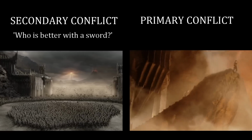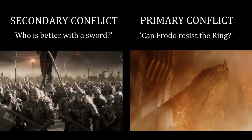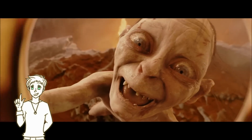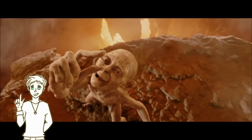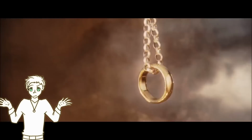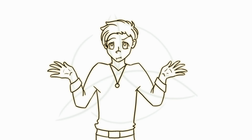The secondary conflict is being fought at the Black Gate, but the tension of the final battle comes almost entirely from the primary conflict at Mount Doom, where the reader is questioning whether Frodo is strong enough to resist the One Ring after all this time. The answer to this question is integral to the themes of the story and Frodo's character arc, and it's the primary conflict at Mount Doom that ultimately determines the outcome of the secondary conflict with Aragorn at the Black Gate. And there's a good reason that this works.